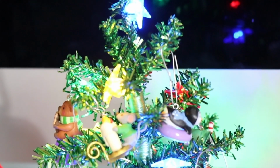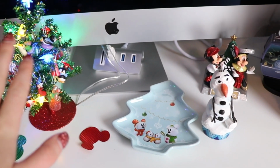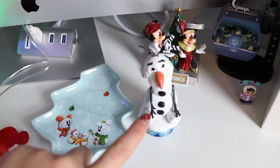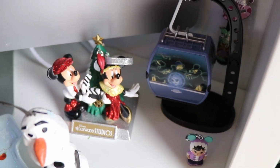I love having it by my desk, and yes, there are some Disney ornaments in there. There's Sorcerer Mickey, and then there's also the Genie lamp. Gotta keep the Disney happening on all the trees. I have this adorable little tray from Tokyo Disney Resort, a fun little Olaf figure, a Mickey and Minnie Hollywood Studios ornament, and also another Skyliner bucket.